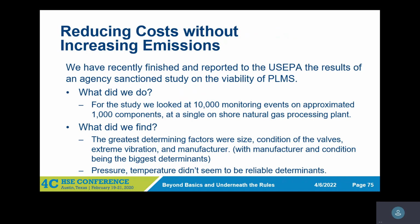This gets a little more into the weeds of the actual study that was funded by the EPA. Well, it wasn't funded by the EPA, it was funded by a company who had to do it because the EPA made them do it. Anyway, pressure and temperature didn't seem to be reliable determinants, and this isn't temperature differences throughout the year, it's differences between different components. I thought vibration would make a bigger difference than it did. It didn't. The big thing was the manufacturer.